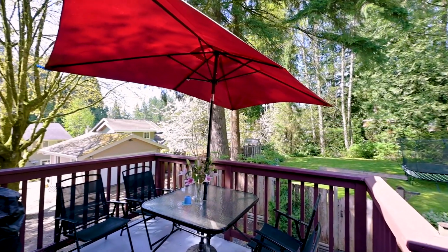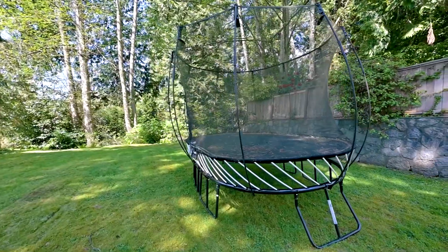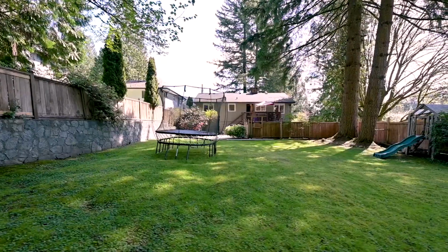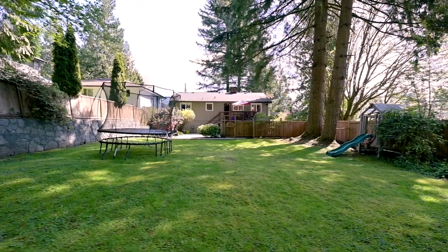Backyard, it truly feels park-like and perhaps even like you've left the city. You'll love the green and the trees and the privacy. There's lane access along the side and only one immediate neighbor. It's a beautiful opportunity to live in, hold, or build your dream home here in the future.